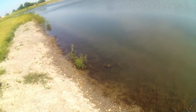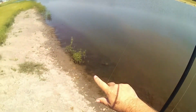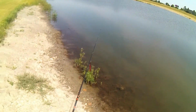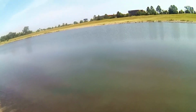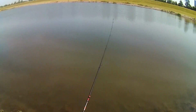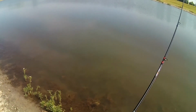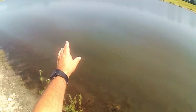I'll be honest with you folks, this pond is about four times bigger than I thought it would be. I thought this little pond was just a small circle over there. But wow, way bigger than I thought it'd be. So the plan is walk around. Just haven't decided if I want to go counterclockwise or clockwise. What I do know, there's a lot of grass in this pond.